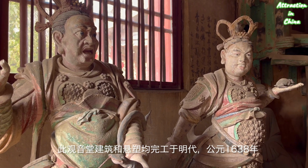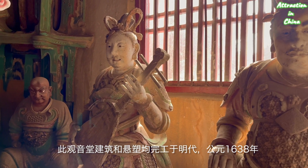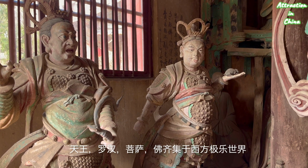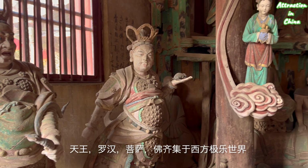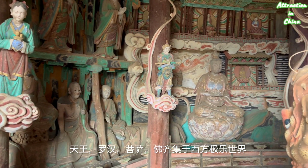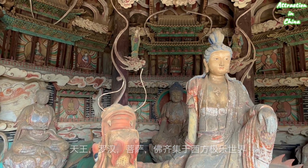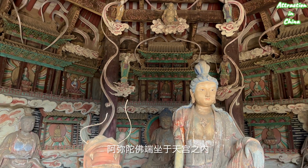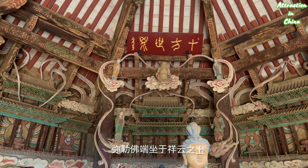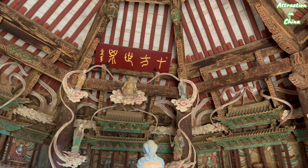Everything, the building and all the sculptures was made in Ming Dynasty, 1538. So in this Western paradise, we see guardians, arhats, bodhisattvas, and a Buddha behind, and Amitabha sitting in the celestial palaces, and a laughing Buddha, the happy Buddha, smiling Buddha up there. It's future Buddha. He will be the future Buddha.